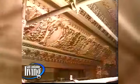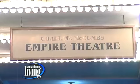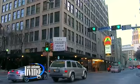But the cost of bringing the old theater back to life again was almost too much to complete the job, until philanthropist Charlene and Red McCombs stepped in with a very generous donation. With the renovations finally complete, the city of San Antonio renamed the theater, and the Charlene McCombs Empire Theater opened its doors again in 1998.